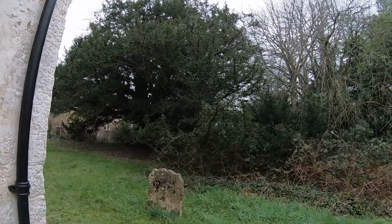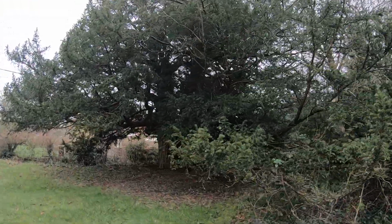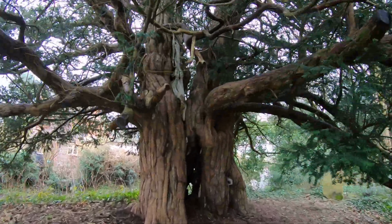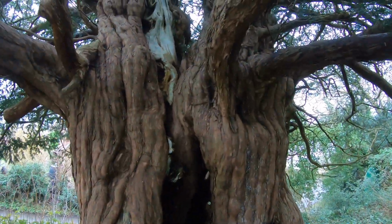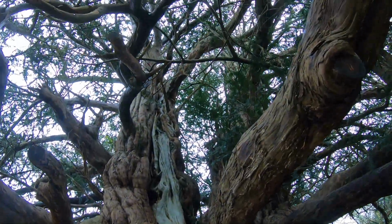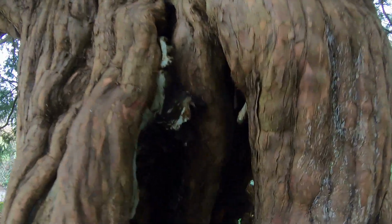And this is the ancient yew tree, I believe, just here. Oh wow, look at this. So I'm underneath the canopy of the tree now. Gosh, there is something very eerie and special about a yew tree. Just look at this. You can see right inside it, right the way through it.